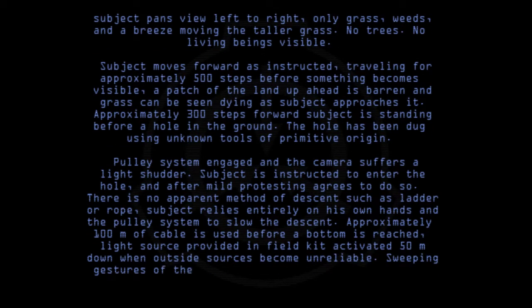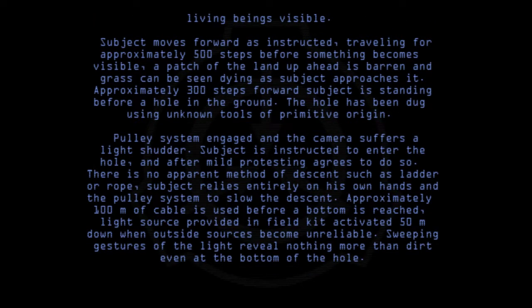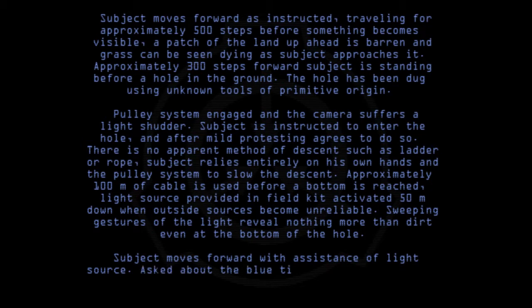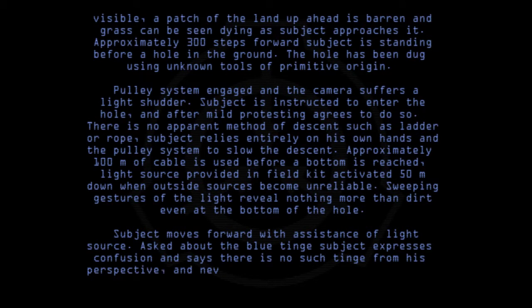Sweeping gestures of the light reveal nothing more than dirt, even at the bottom of the hole. Subject moves forward with assistance of light source. Asked about the blue tinge, subject expresses confusion and says there is no tinge from his perspective, and never was.